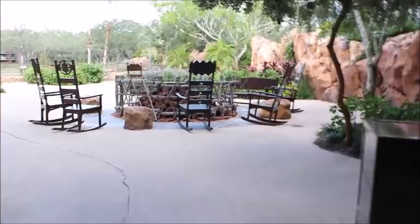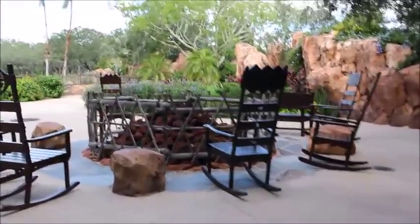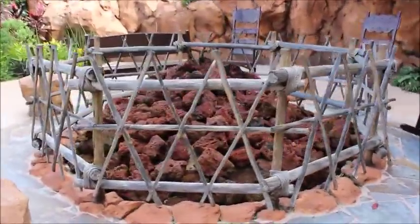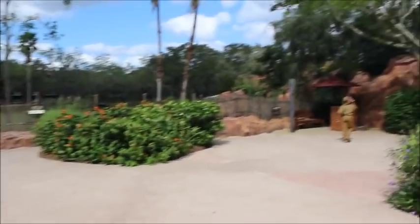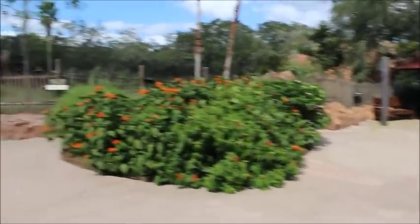Outside. This is the main savanna. Nobody out here. Beautiful day. This is where they have the campfire stories. So at night they will light this fire pit and they will have a cultural representative from Africa out here telling stories. I'm gonna go ahead and take you to the main savanna. This is pretty wide, and you can continue down the path to the right to see more of it. But we're gonna start over here.